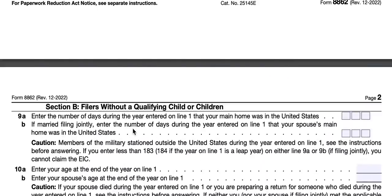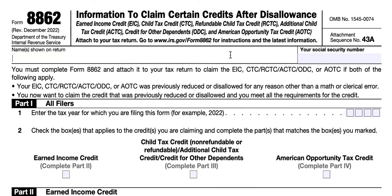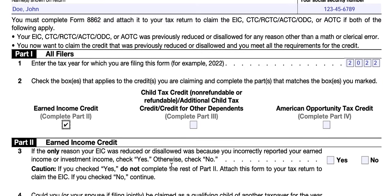So let's go back to the top, and we'll go through each of these sections separately. So our hero, John Doe, and his social security number. Everyone completes Part 1. You're going to complete Part 1 for the tax year that you're filing this form. So let's just say that we're doing this for 2022. And then you check the box that applies to the credit that you wish to claim.